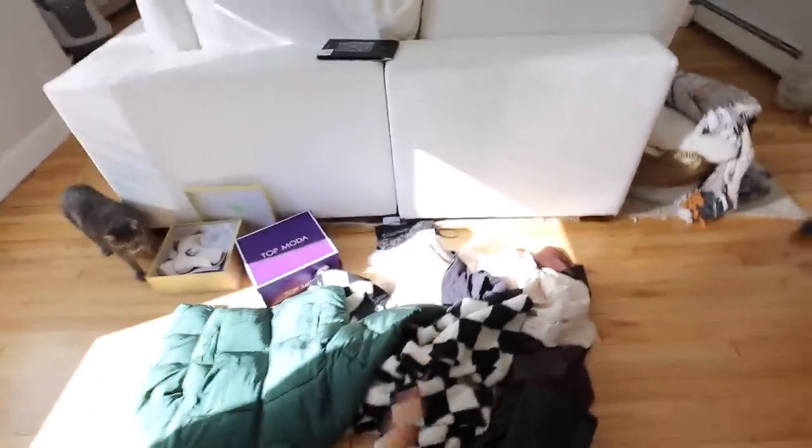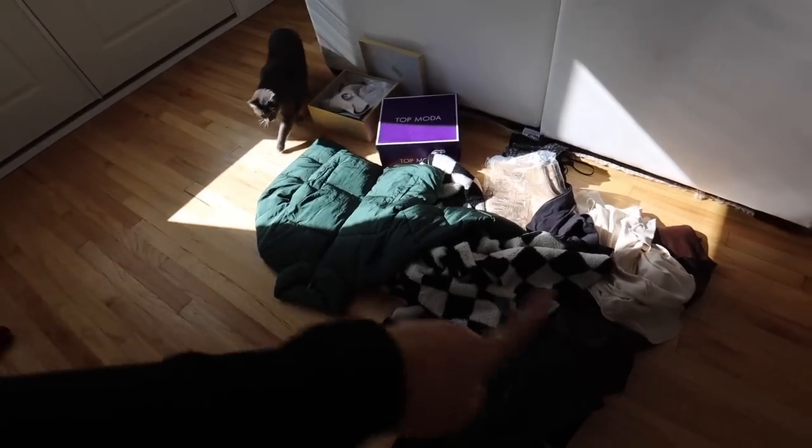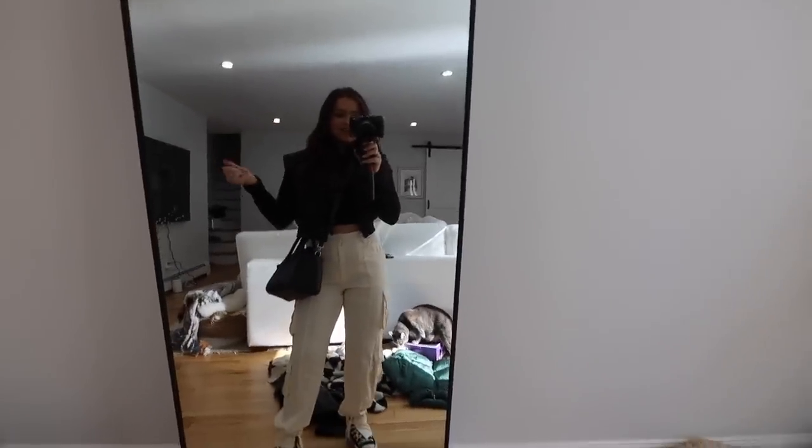And then I just got this little vest from Windsor. I also have a Windsor haul to show you, so I need to do that as well. I got a lot of cute jackets and stuff, so I was like, which one do I wanna wear? And I decided on the vest because it's gorgeous out today. It's like 60 something. So that's the little outfit. I'm very comfortable and I am ready to take on the day now.